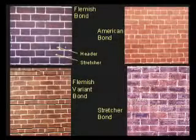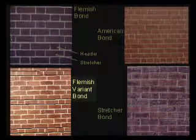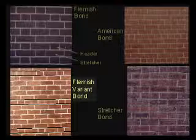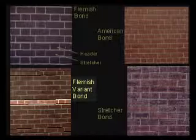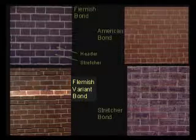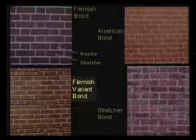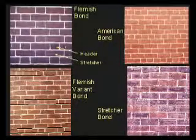About 1850, things started to get a little bit cheaper. And instead of making alternating headers and stretchers on every course, they started skipping several courses. You could see this line come across and this line and down here. Each one of these is a Flemish course, but you can see they skipped 1, 2, 3, 4, 5 courses of stretchers. That's because they didn't like the look of headers by this time period. So this became the dominant bond for a little while.